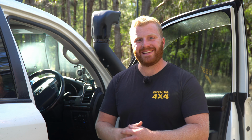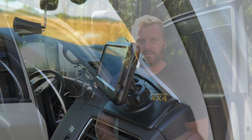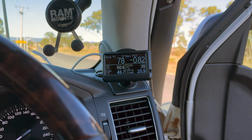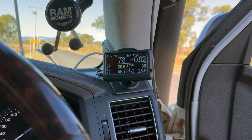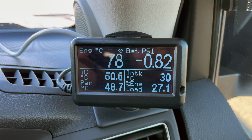Now number 2 on my list is this. This is the Ultra Gauge MX 1.4. This little yet concise and reliable piece of equipment has been installed in the last 3 of my four-wheel drive builds, and it would be the first gadget I'd install again if I were to start a new build.